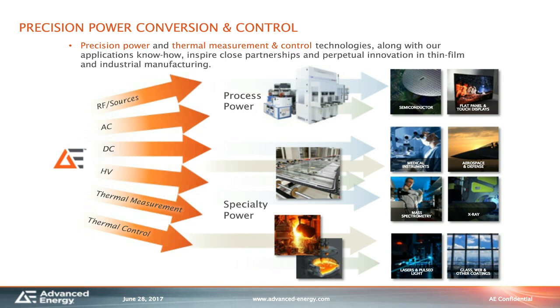And the Advanced Energy power supplies are used in several applications. First, as mentioned, in the semiconductor industry. Of course, this is also then for surface treatment like sputtering. It's, for example, for flat panel displays and touch panels, for medical instruments, aerospace and defense, mass spectrometry, X-ray, lasers and pulse light, and also glass web and other coatings.